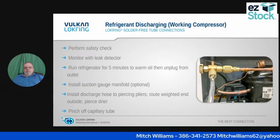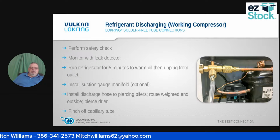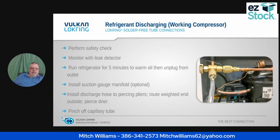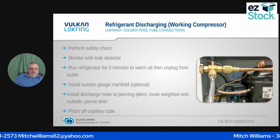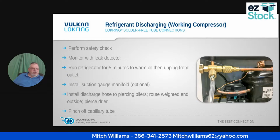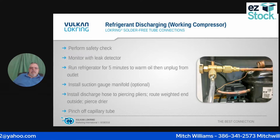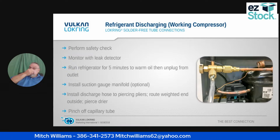So we're going to perform a safety check, make sure that I don't have any leaks from the very beginning. We're going to monitor our recovery with the leak detector just to make sure that I don't have any gas escaping. Wow, I just lost my whole train of thought. If my leak detector starts to go off, I'm going to stop what I'm doing, find out where that leak is coming from, and I'm going to fix that. Okay. That's why I always monitor with a leak detector.